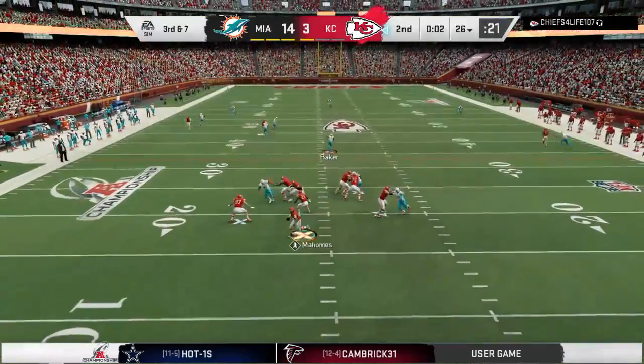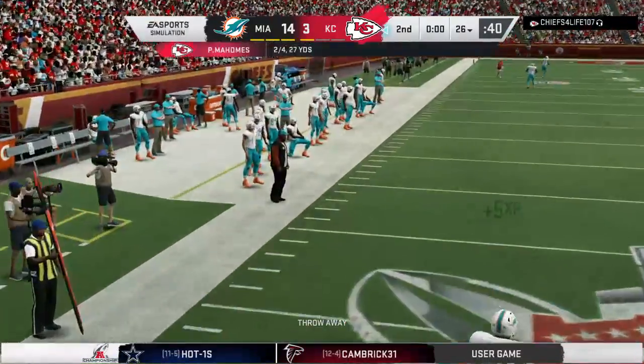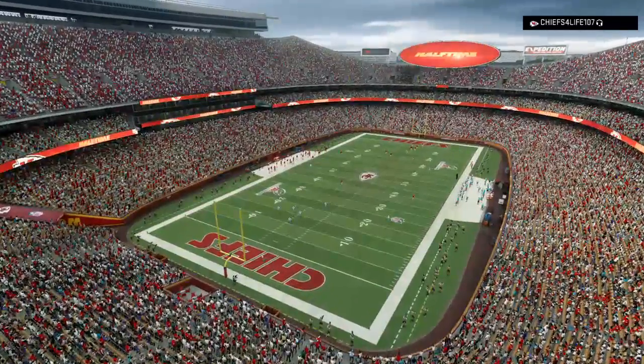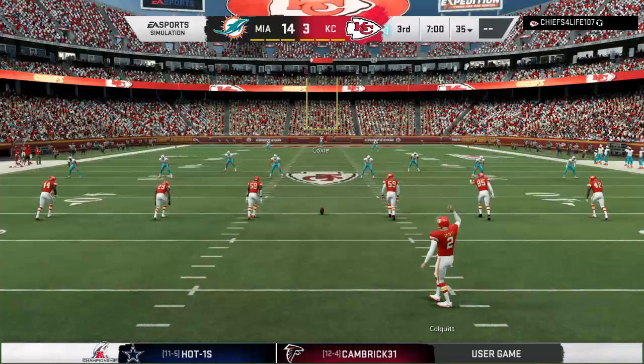Final shot before the half from Mahomes. Buying time to his left. And that is incomplete. So we come upon halftime in the AFC title game. As we'll send you down to Orlando, and we check in with Jonathan Coachman for our EA Sports Halftime Report. Coach.